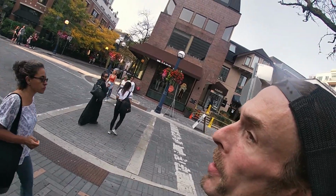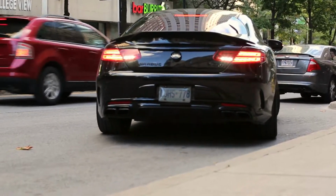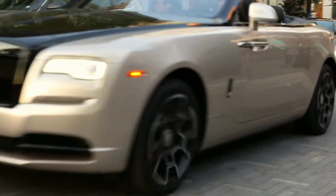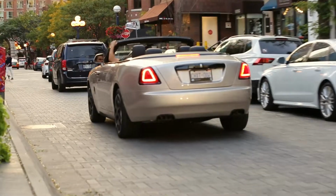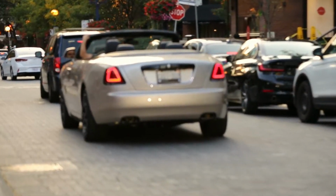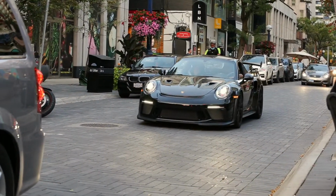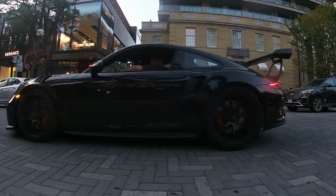Okay, guys, spot number one. Let's see what we can get. Full Bravis. Look at this. Black badge. All black. Y-Soc package? Yeah. Yeah, Y-Soc package GT3. Nice. Nice back.